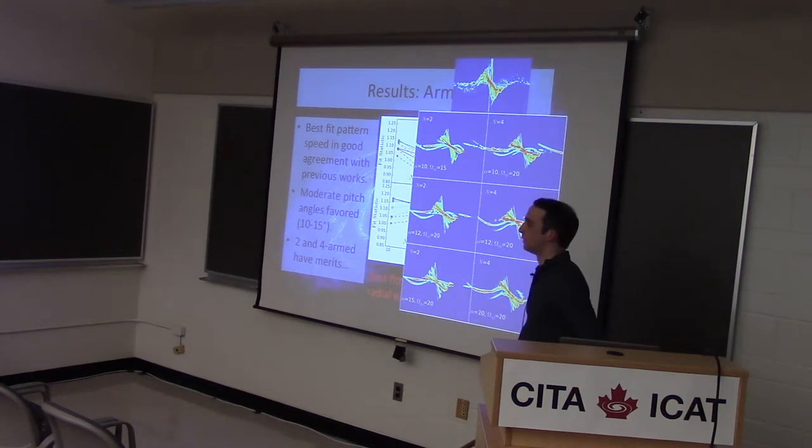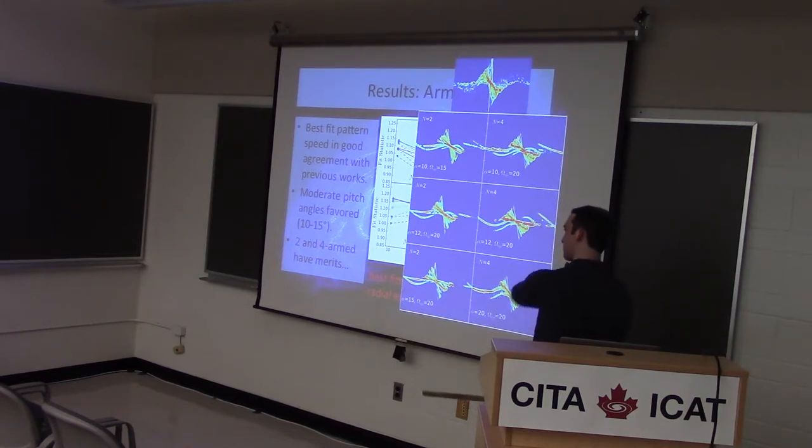The spiral arms in here, you force them in the potential? Correct. And just kept them going. Yeah. So they're not transients. No, that's coming.